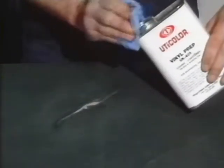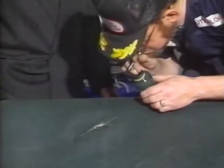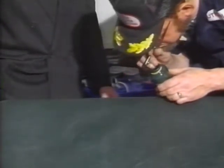Dab vinyl prep on the damaged area to again condition the vinyl for the recoloring process. Recolor the area with the Utacolor liquid vinyl color spray. Allow to air dry for 5 minutes. The damaged area is now repaired, recolored, and ready for use.